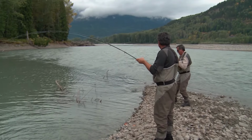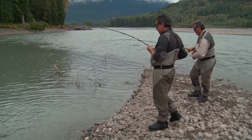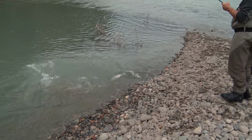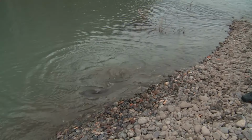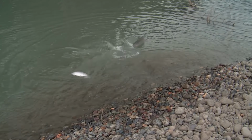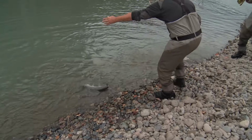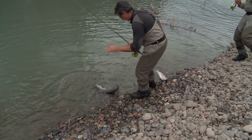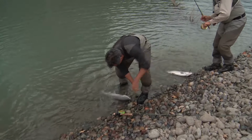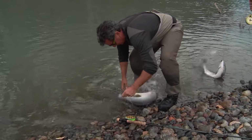Look at him. Holy cow. We'll get him over there. Yeah, that's crazy. This is a pretty dangerous spot here to go in. It drops off. They're clones. They're just huge sockeye. It's their lucky day. I don't want to fall in here, but look at that. Let's see if I can hold this guy up for everybody, since they're going back anyways. There we go.